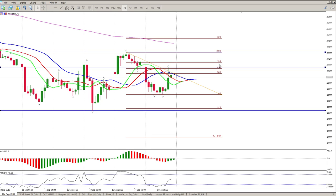Anyway guys, that's my view on the Aussie. Hope it helps, and the summary really is I'm just waiting. I'm not really going to be looking for any long-term positions on this until this consolidation breaks one way or another.